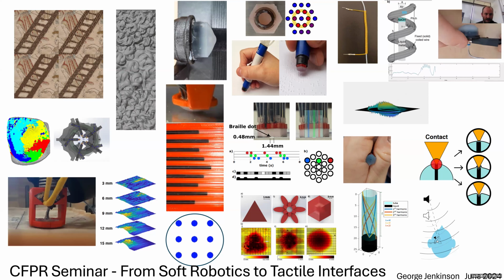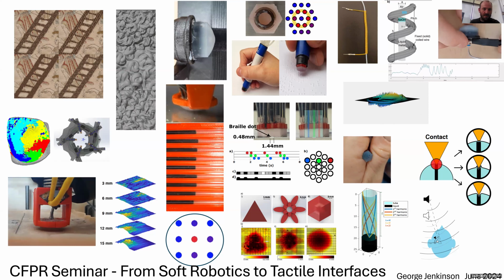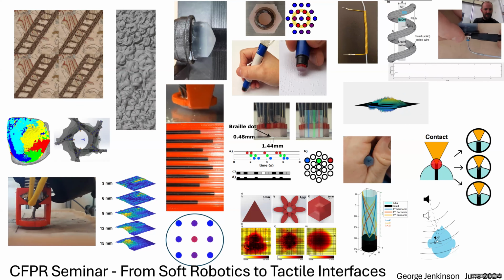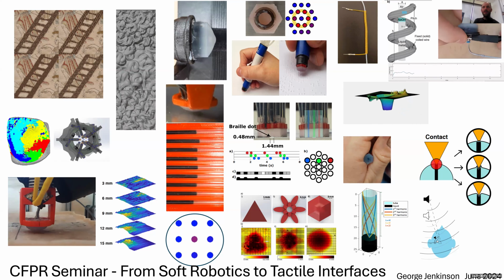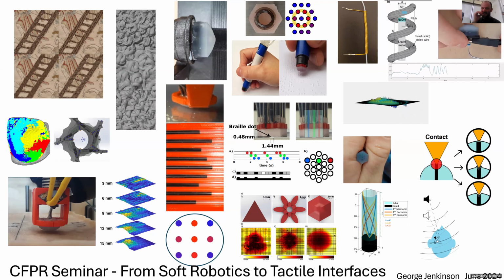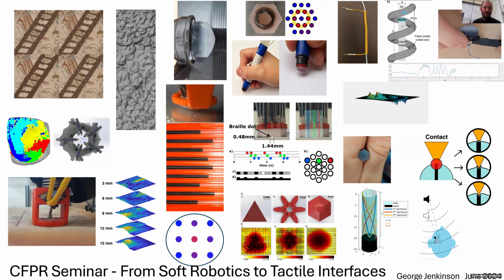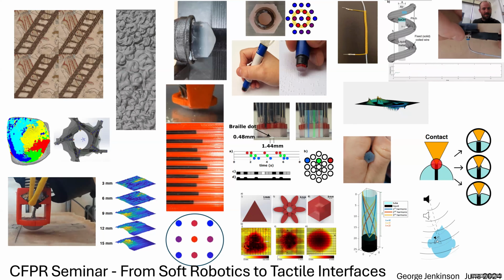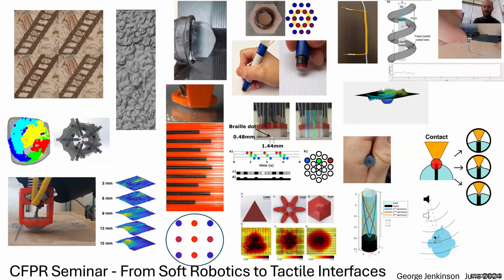Thanks, Frank. I'm going to talk today. This slide is kind of an amalgamation of most of the research I've done up to date. I'm not going to touch on everything, but most of it I'll talk about at least a little bit. And in fact, I'm actually going to start from a little bit before soft robotics chronologically, but hopefully I've tied everything together into a coherent theme that's interesting to see.